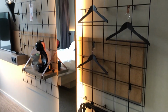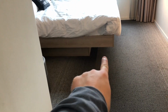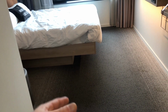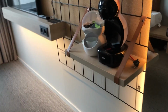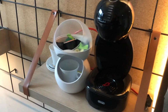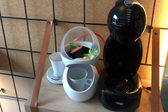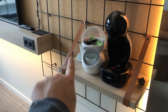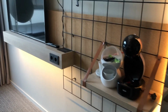Your typical mirror. And what's cool about the mirror and the bed here, it's hard to show you, is that there are underlightings that are motion sensored. So when you get up at nighttime, the floor lights up and you can see what's going on. Then a staple of any hotel room, they have this coffee maker. It's kind of a Dolce Gusto, and they give you really good coffee. And again, they keep it on this leather-bound little shelf right here, which is really convenient and keeps it out of the way.